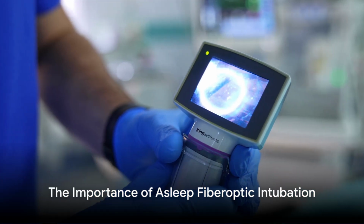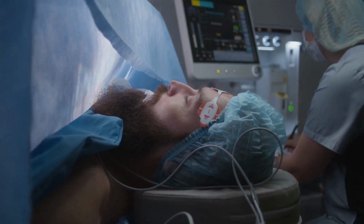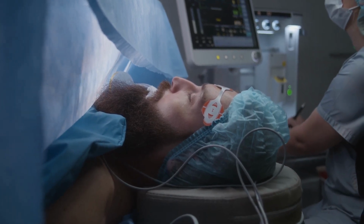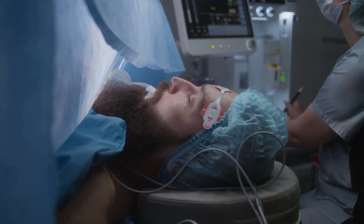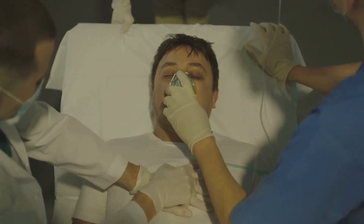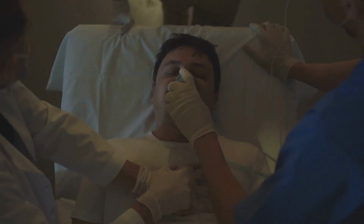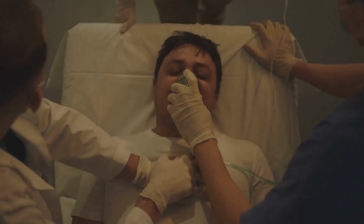How important is asleep fiber optic intubation in medical procedures, you ask? Well, let's begin by understanding that intubation is a critical process in many medical procedures. It ensures that the patient's airway remains open and oxygen supply is maintained. And when it comes to complex cases, asleep fiber optic intubation emerges as an invaluable tool. Asleep fiber optic intubation is like the secret weapon in an anesthesiologist's arsenal. It's not always needed, but when it is, it can be a real game changer.